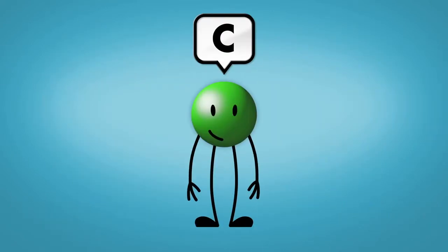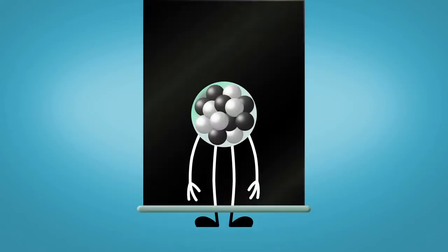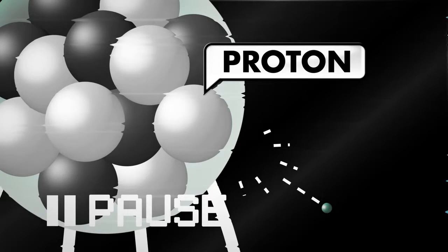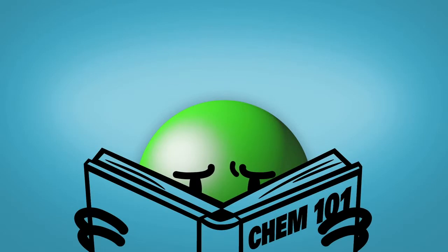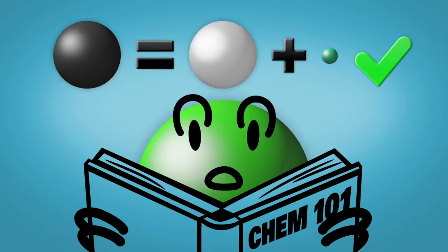If you know a little bit about electrons, you may be thinking, what was the electron doing in the nucleus in the first place? The answer is that a neutron in the nucleus spontaneously changed into a proton, which stayed behind, and an electron flew out as a beta particle. This is not what chemistry has taught us to expect. The nucleus is supposed to be stable. Neutrons don't change into protons, except sometimes they do.